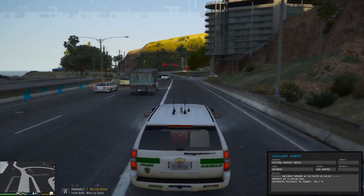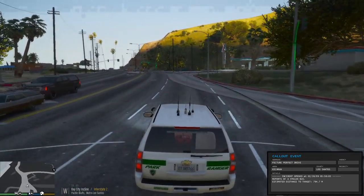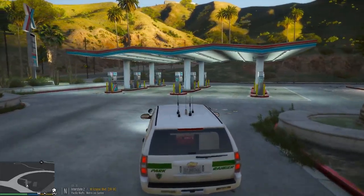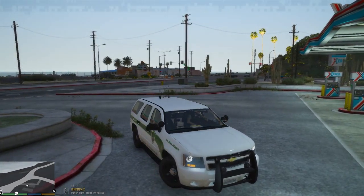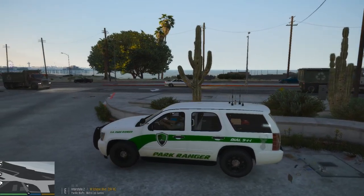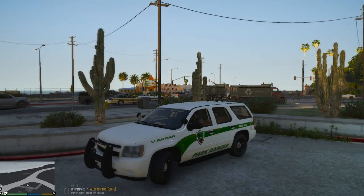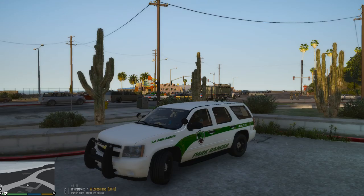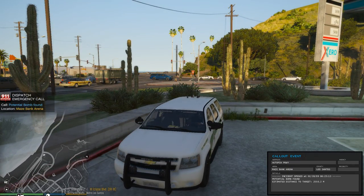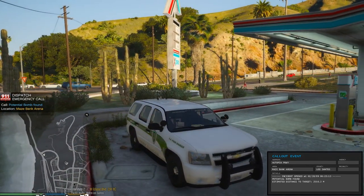We're gonna try to get over here where he can stop. That's where we're gonna wrap it up. We did lose the suspect at the end, a little bit faster than we was, so we're getting ready to keep up with him. That Silverado cannot run the Tahoe. We have a disturbance in the Maze Bank Arena. Respond code 3. So we did lose a Silverado, but that's okay.